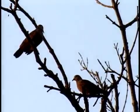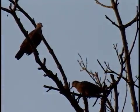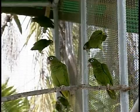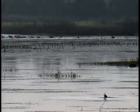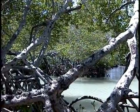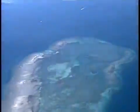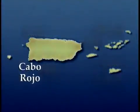The Caribbean Island National Wildlife Refuge Complex is home to more than 250 bird species, endangered and threatened species, wetlands, beaches, mangrove forest, and hundreds of thousands of acres of Caribbean marine habitat. Let's take a tour of the refuges that make up the Caribbean Island National Wildlife Refuge.